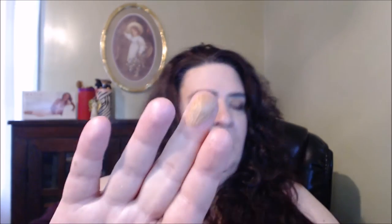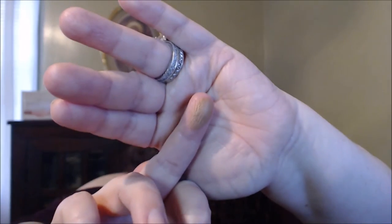It does have a glow to it. I can see it right on top. There's the shade right there. You probably can't see the shimmering shade. And that looks like a pretty good bronzer for me, so I'm kind of anxious to try it out.